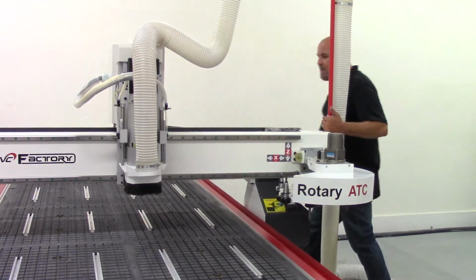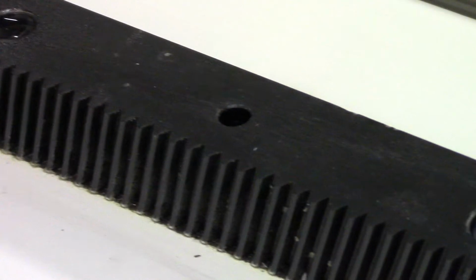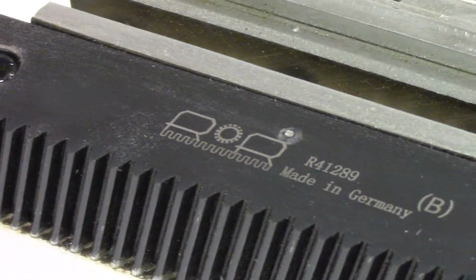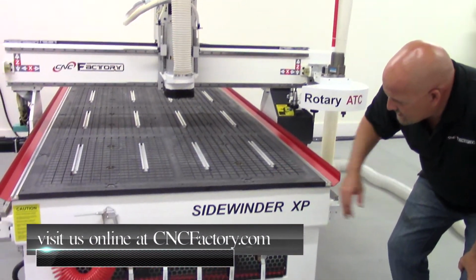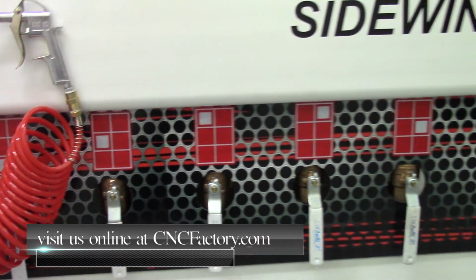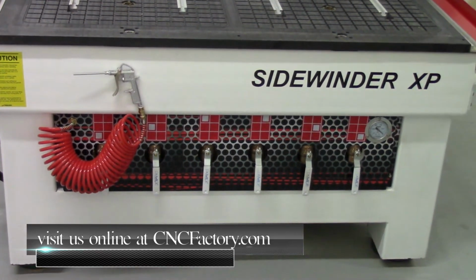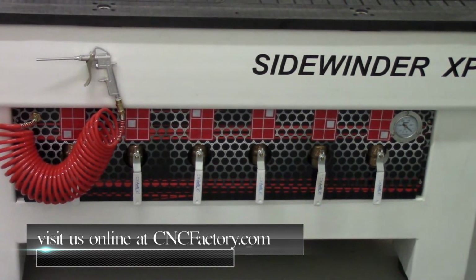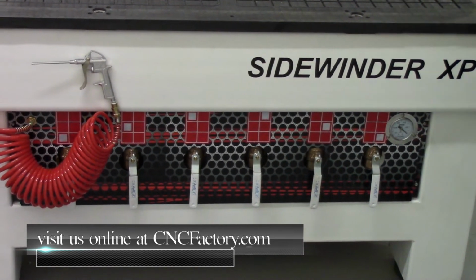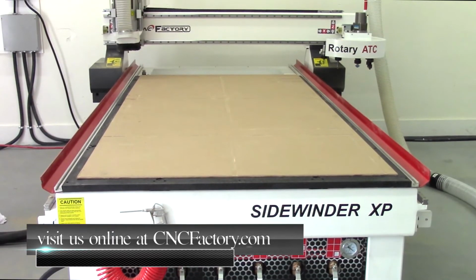Over here, you can see on the sides and also the top, your X and your Y axis are all helical rack and pinion. We have these made for us in Germany. In the front of the machine, as you can see, we have a 6-zone vacuum. So if you're doing a full sheet, a half a sheet, or even a remnant of a sheet, you can control where your vacuum is actually going to. And then you have your vacuum gauge and current status right here. We also have the air nozzle for your convenience to blow off your cuts. Again, this is over 4,000 pound heavyweight. It's built to last.